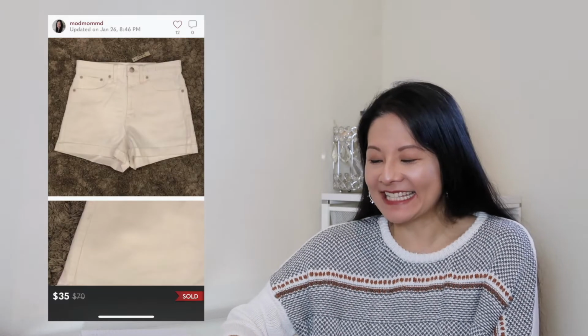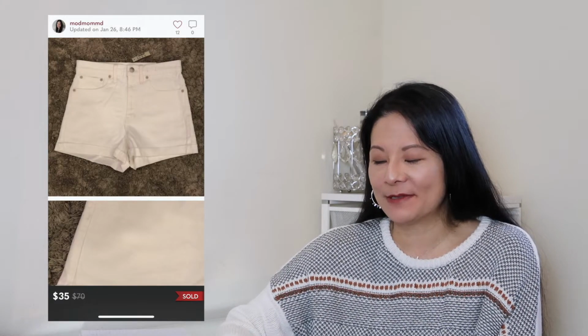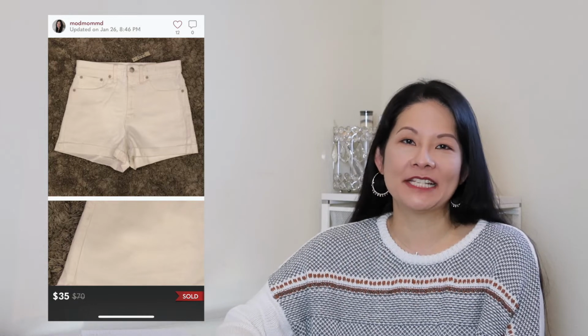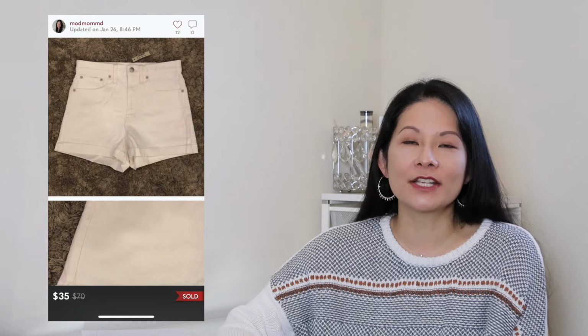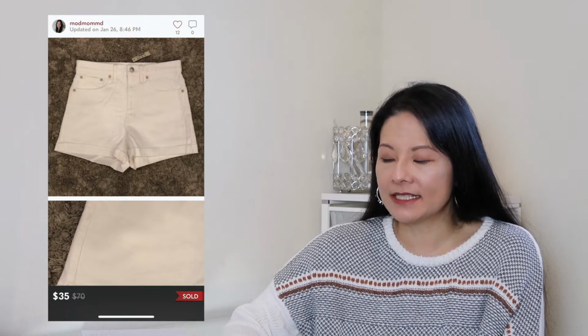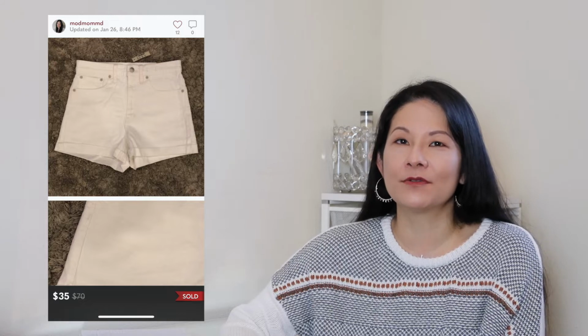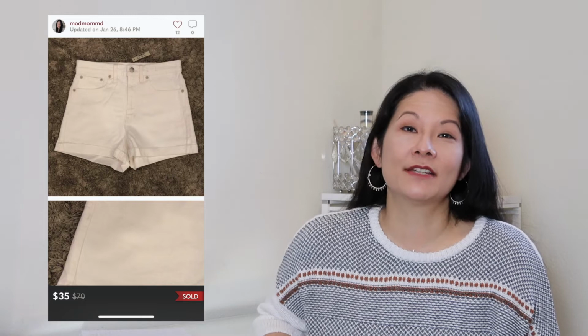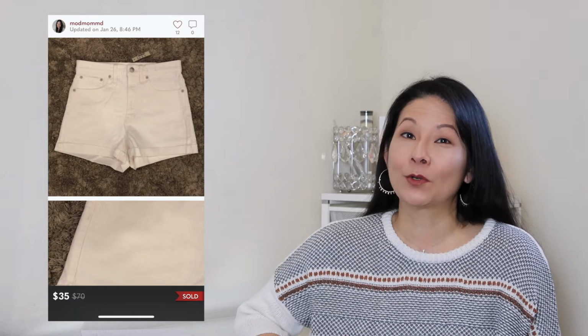The next item, again, was from Madewell. Go figure. It's the high-rise denim shorts in tile white. This is new with tags in a size 27. So this particular pair of shorts was what I purchased from retail arbitrage, and I've done a few Madewell retail arbitrage hauls as well. But I think that is a brand that you potentially could still do retail arbitrage with. So I don't make a whole lot of these items just because it is retail arbitrage, and of course the price points that I'm picking them up for are quite high.